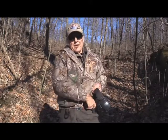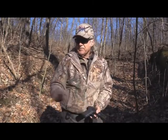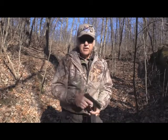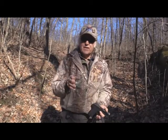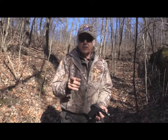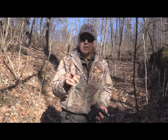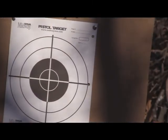The first one I'm going to fire is the one that I carry, and the other 2 that I've got, I have those in other places. Those are my backups, but we're going to do this first, and we'll fire this one, like I said, at 5, 7, and 10 yards. I'll get you zoomed in on the target, and then we're going to compare the targets afterwards. So let's get shooting.